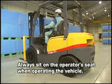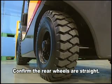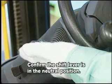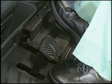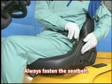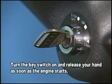Always sit on the operator's seat when operating the vehicle. Before turning the key switch on, make sure that the rear wheels are straight. Also make sure the shift lever is in the neutral position. Hold the brake pedal down. Always fasten the seat belt. Turn the key switch on and release your hand as soon as the engine starts.